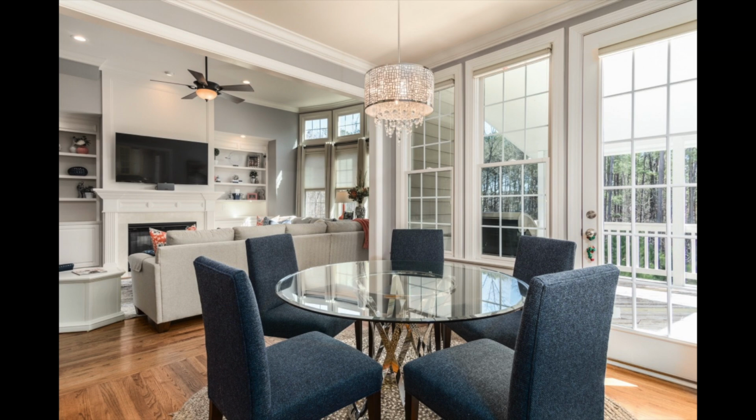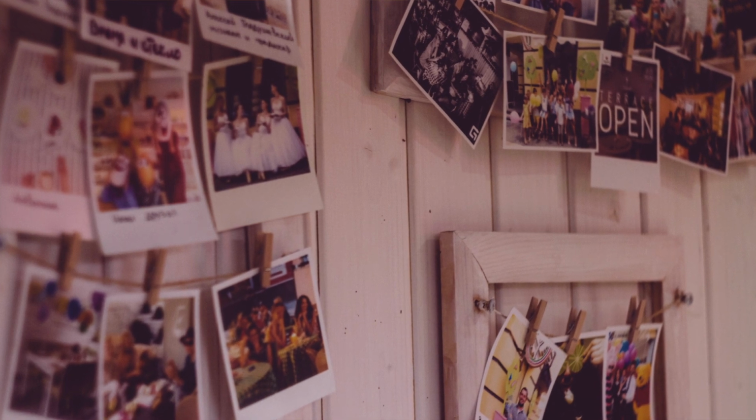Next on the list, get rid of all the personal items such as photographs, knickknacks, maybe trophies, in your office or in your basement. You do not want buyers stuck wondering who lives here, what kind of family, do they have children, what kind of hobbies, where they work. Your goal with staging is to make buyers see themselves living in your house.